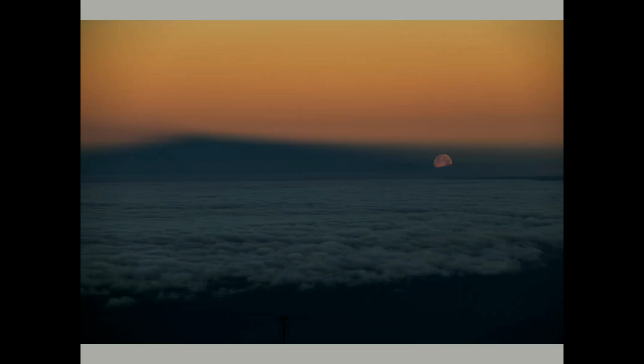We're back. Yeah, this is the island of Lanai here. This is the horizon. So the moon is essentially going behind the island.